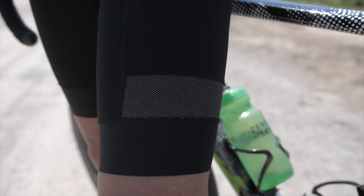And you may not be able to see this, but there's actually reflective material in all the horizontal stripes on both the jersey and the bibs. And it's not teeny tiny tabs sewn into the leg cuff. It's big, bold stripes in places that matter.